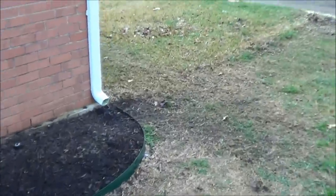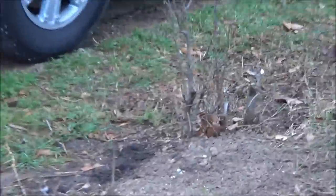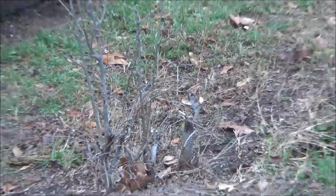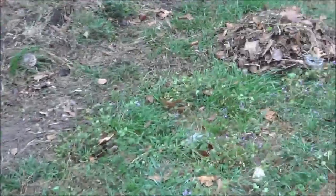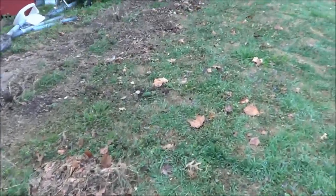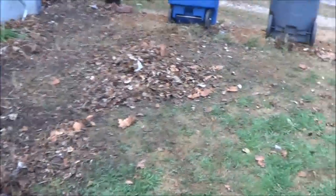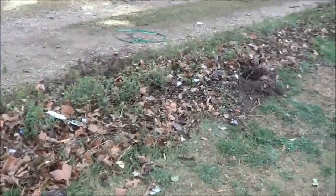Okay, so we got our fence, as you can see, all ripped out. Got a lot of cleanup to do. Still a lot of branches growing. Have to cut all this stuff out. A lot more cleanup to do around the fence. What a mess.